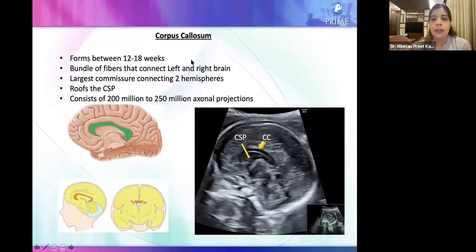Okay, now talking about the heroine, that's the corpus callosum. It starts to form between 12 to 18 weeks, and it is almost completed by 22 weeks. It is basically a bundle of fibers that connect the left and the right brain. It is the largest white matter commissure connecting the two cerebral hemispheres. It roofs the CSP, that is, it forms a cap over the CSP. And this is interesting. It consists of around 200 million to 250 million axonal projections. So such a small structure contains so many axonal projections, and they hold a lot of importance. Dr. Meenakshi will be telling us the importance of genetics and the corpus callosum later on.